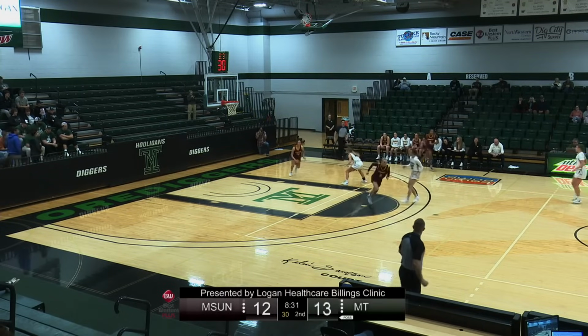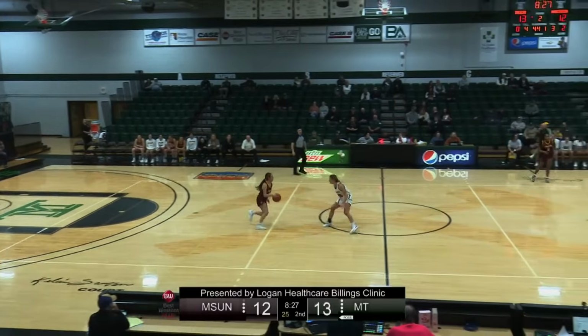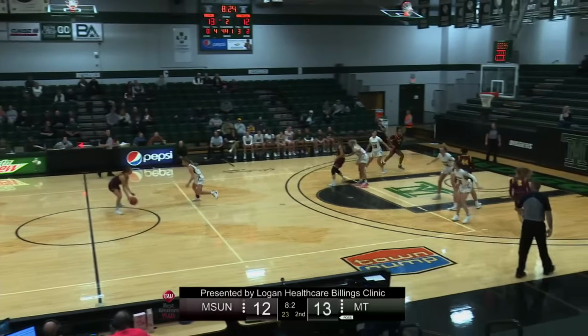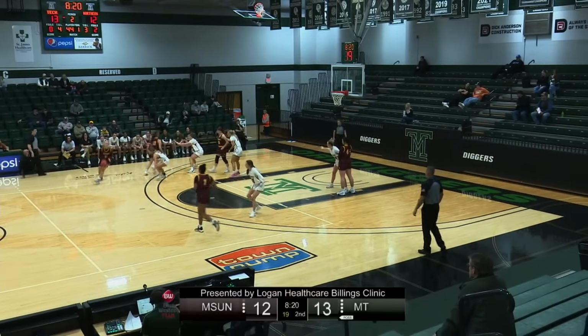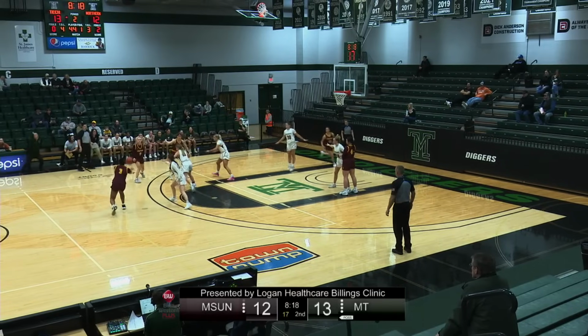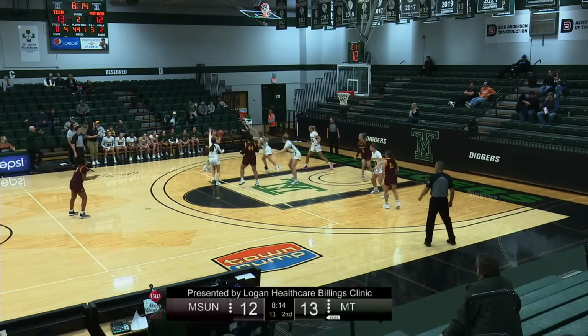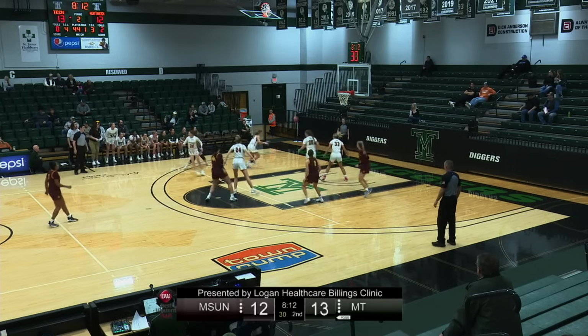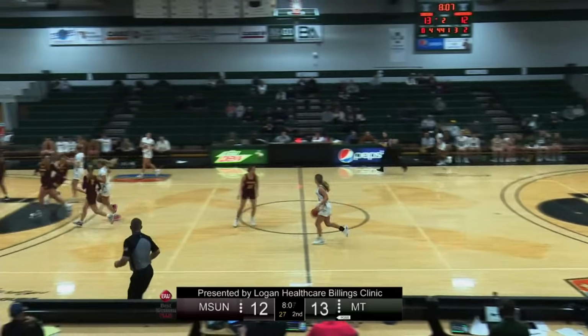Skylights inbound to Trottier. Carlson on her. Trottier lost it for a moment. Across the timeline. Northern trails by 1. Second quarter here at the Hyper. Handoff to Long. Long up top to Callender. Back to Long. Around a screen. Little stutter step. Comes out. 18-footer is up and out. No good. Rebound Montana Tech. Here come the Digs the other way.